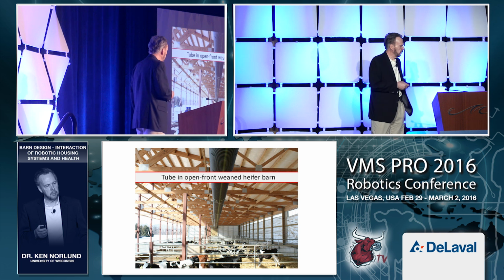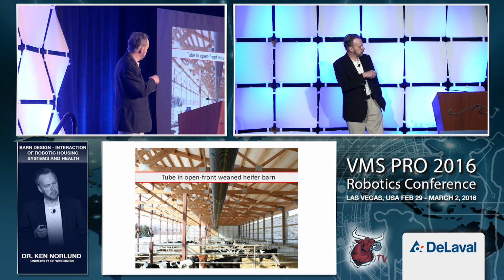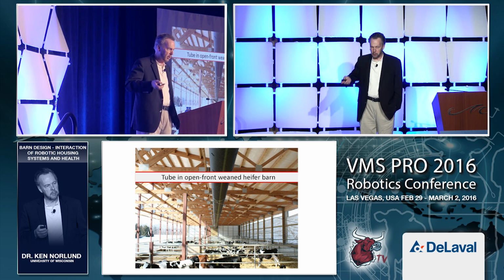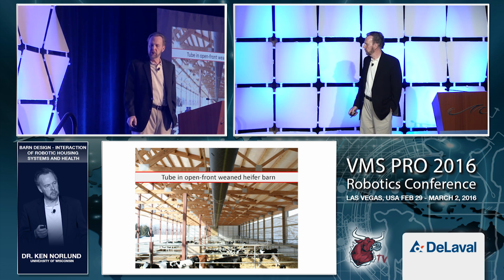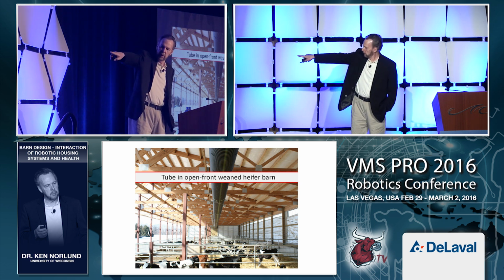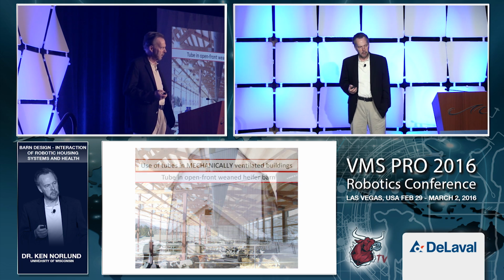These tube systems are going into all kinds of barns now. This is a weaned heifer barn. These heifers come out of hutches, go into a wean barn. But we've measured nice reductions in post-weaning respiratory disease in spite of having an open front that's, what is that, 15 feet of open front, and yet you can measure improved air quality at the level of the calf in these barns with these tube systems.